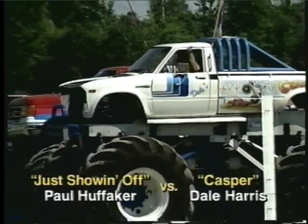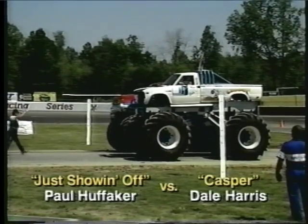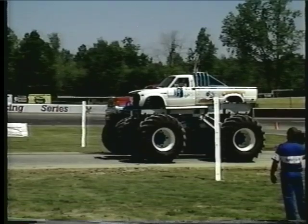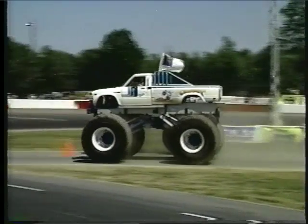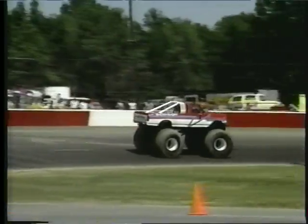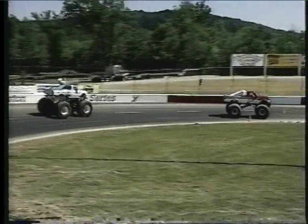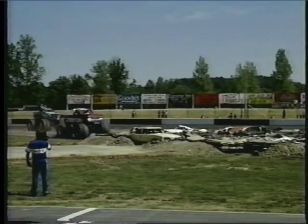Meanwhile, in the other semifinal competition, Paul Huffaker and Just Showing Off against, surprise, surprise, here comes Casper again and Dale Harris. Remember we told you earlier, Richard, in this competition the quick loser in the previous round comes back. Well, Harris out of Mississippi's back, but believe me, he grabbed a hold of a rattlesnake out of Texas right now. Huffaker wants to get a hold of Bigfoot in the final, and he put a hole shot on the Mississippi Toyota.